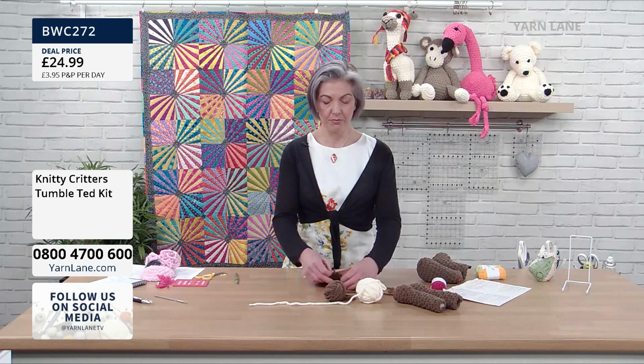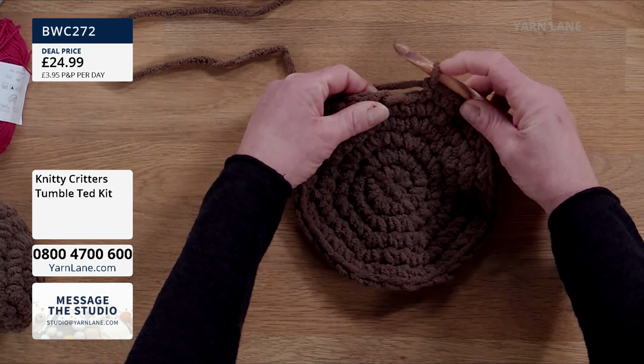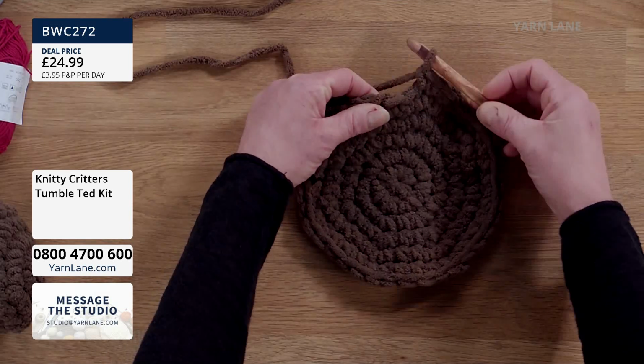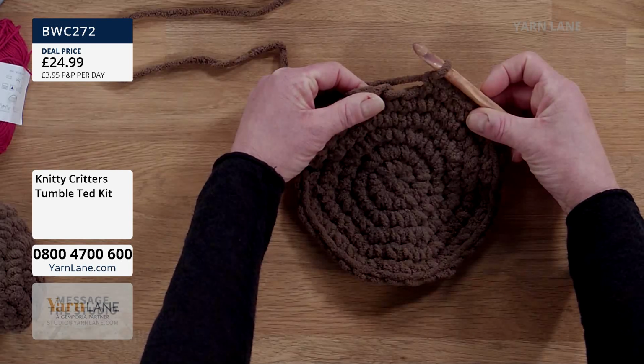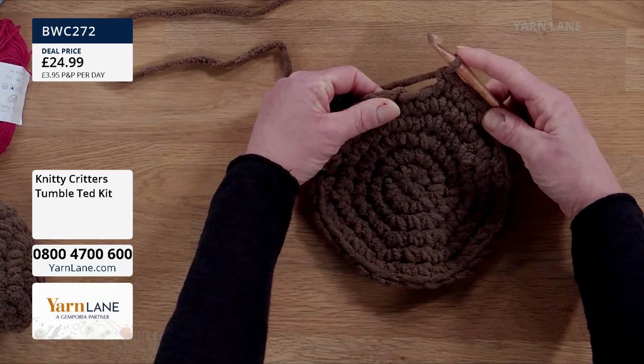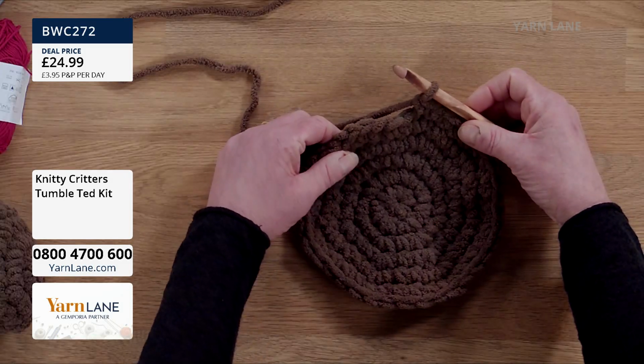So I've got one on my hook. If I just have one here, then that's great. That's where I want to be when I'm about to start a new stitch. If I've got any more than one bit of yarn over the hook, then I'm probably in the middle of something and I need to finish it off.